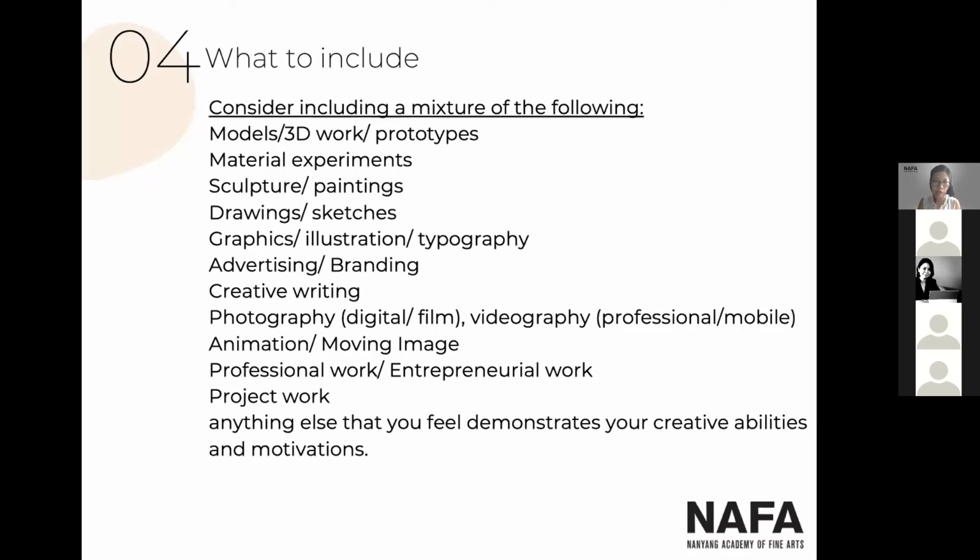I would like to also take the opportunity to highlight if there is any work that you have done within groups. For those of you who are from A-levels in Singapore, there is a module called project work, and typically it's done within a small group of classmates. If you're submitting your project work, you should mention who the other members in your group are and what your contribution to the project was.